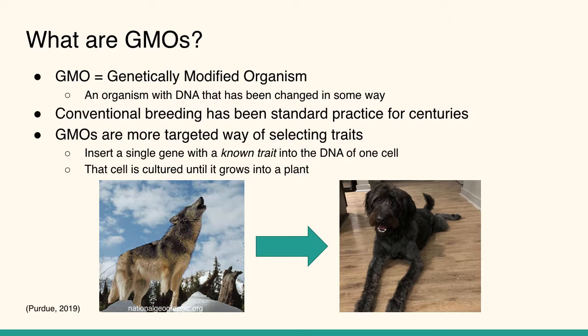GMO stands for genetically modified organism, which is an organism with DNA that has been changed in some way. This may sound alarming. However, we've been selecting genetic traits and changing DNA for centuries through selecting the best crops to replant and through the domestication of animals.